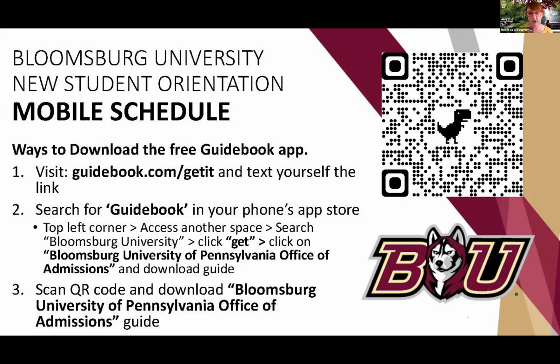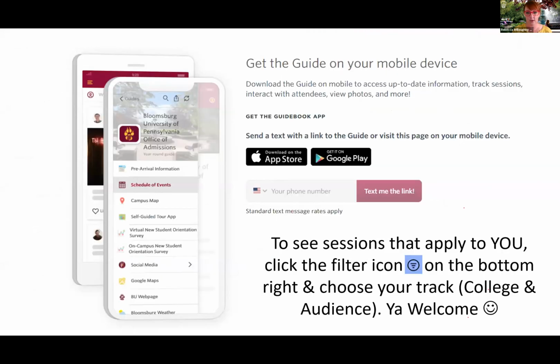So we're going to go over what's going on for particular groups here in just a second, but I'm going to leave this QR code up on the screen for another couple seconds and change the slide in 1, 2, 3, 4, 5. Ready and go.